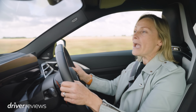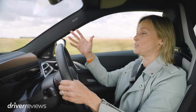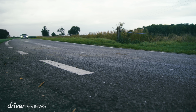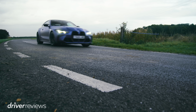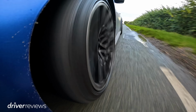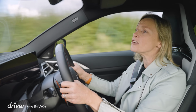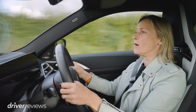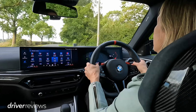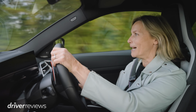Under the bonnet, well, it's not any old engine. It aggressively shoves you off with rapid rudeness. And the numbers are so impressive. It's got 523 horsepower, 650 Newton meters of torque. 0 to 62 happens in 3.5 seconds, and it'll go on to 174 miles an hour. It is a racing derived unit, and boy, does it tell you about it.